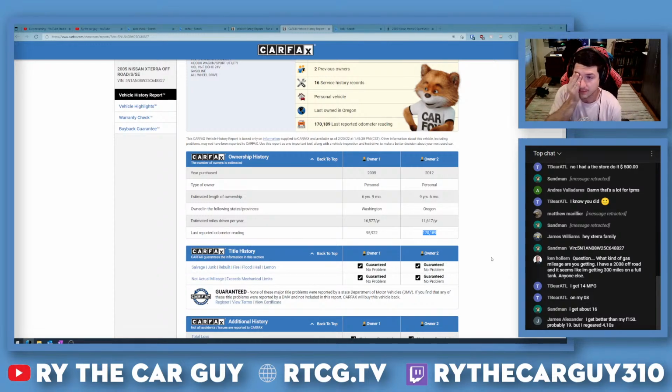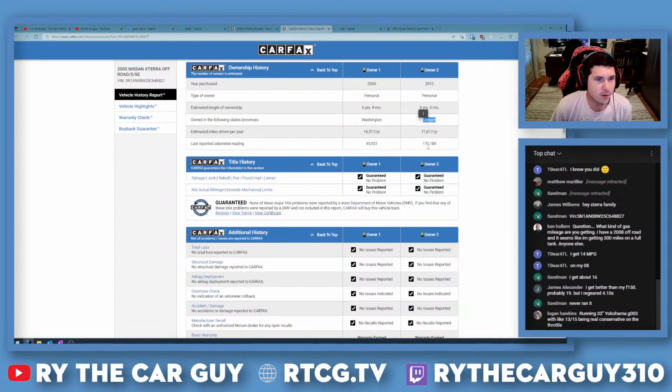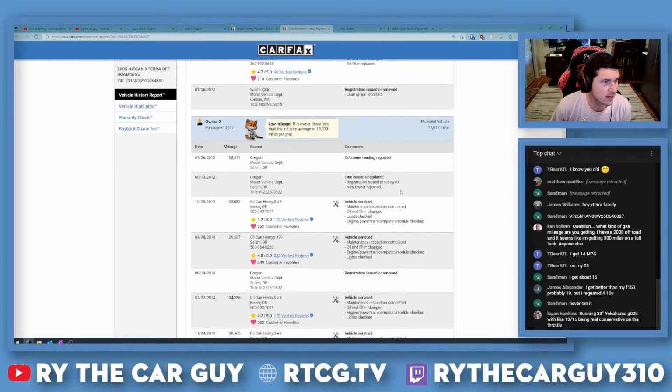I know there's a lot of high mileage Xterras out there. I mean, obviously, because they've been around forever, but it always encourages me when I see on the Xterra subreddit, for instance, someone's like, "Oh, just rolled 220, just rolled 250." And you're like, "Damn, that's awesome." Kind of gives me hope. Sam, never ran it. Nice. Well, very cool, I'm glad to run it for you then. Out in Oregon, nice. Pacific Northwest. 170. Oh, wait, 170 is when you bought it? Let's take a look. Second owner, purchased 2012. No, you bought it at 108. Okay, cool.